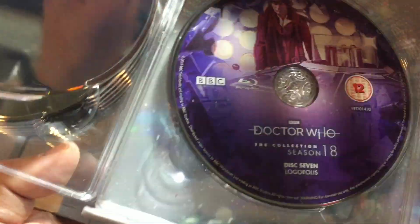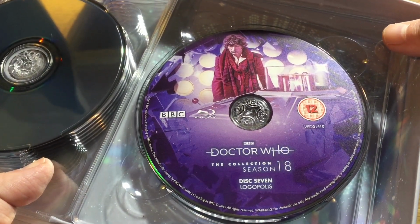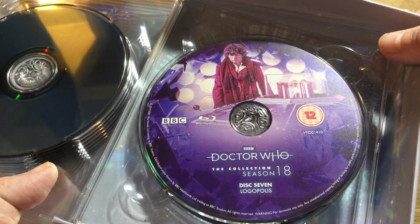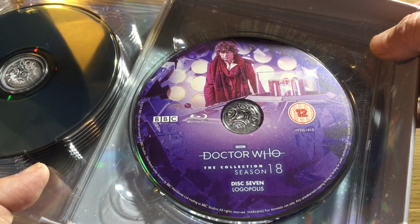And of course, finally, we have Logopolis, Tom Baker's final story as the Doctor. And again, I haven't seen this in quite a while, so this is a really well-timed box set for me, because there's so many stories that I'm due to sit down and revisit. Fantastic. What a gorgeous package.